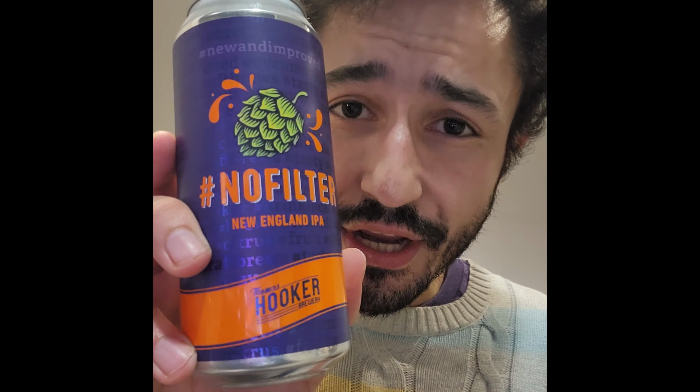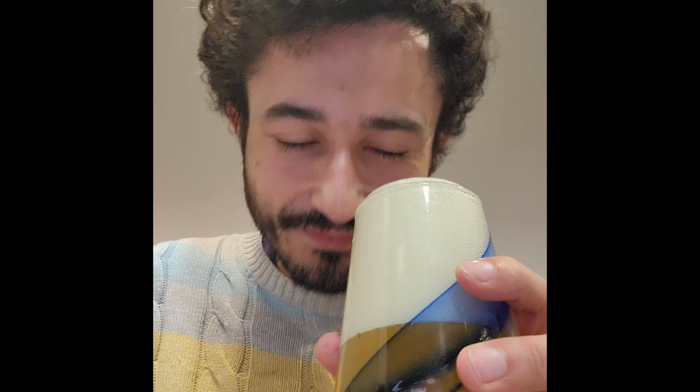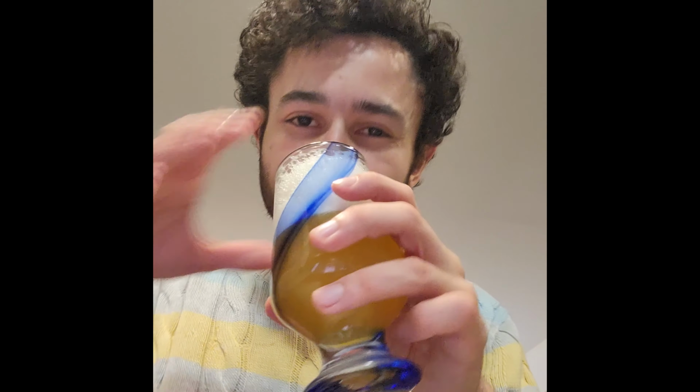This is 7% alcohol by volume. One pint in the can here. Love the colors on this can, really pops. Let's get it into a glass and see what we get. Alrighty, that head is hugging the glass there. Look at that, nice hazy apricot color in the glass. We got a four-finger head that's just not dying down. No big deal, I probably have it in the wrong glass. But let's get the scent.